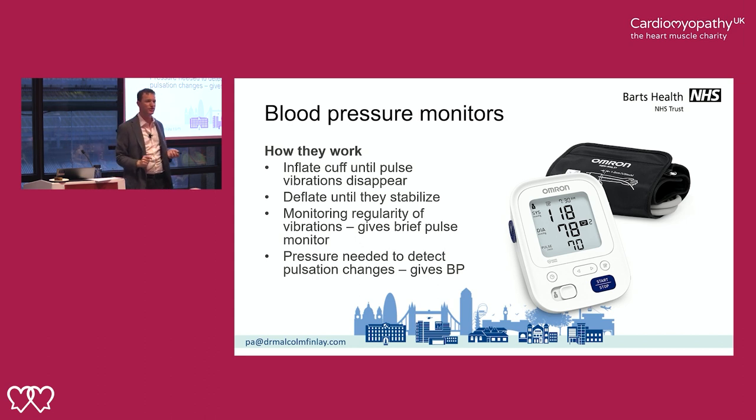So what I want to do now is go through the different types. We've done the monitors in the hospital, so what about the monitors we can get at home? Blood pressure: who's got a blood pressure monitor? Great, because we all monitor our blood pressure, but a lot of these also tell us our pulse, and many will tell us whether our pulse is regular or irregular and have an AF warning.